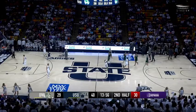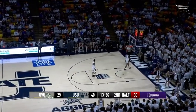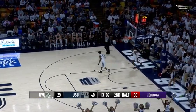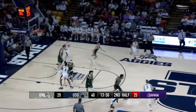Utah State up 40-29, and Coach Beckert, you know, the Aggies have pulled away. They were up by as much as 16. UVU's been able to just hang around enough, and that last three by Lowell made it an 11-point game. Yeah, the Aggies are doing a lot of things right, and with just a couple more finishes, they really need to step on their neck right here.